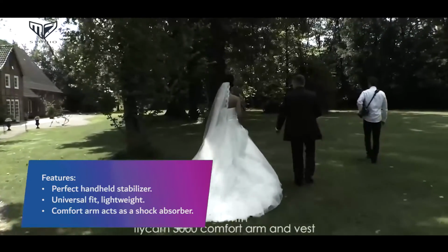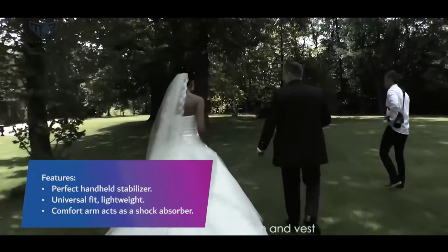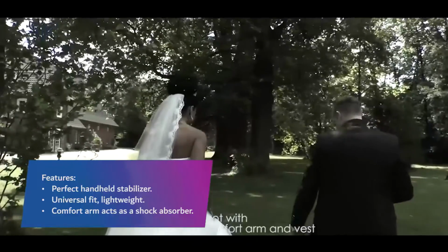Features: perfect handheld stabilizer. Universal fit, lightweight. Comfort arm acts as a shock absorber.